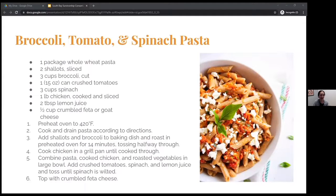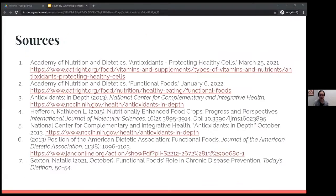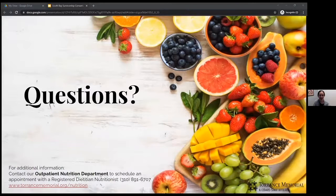These are some sources for this presentation. And then I will open it up to our moderators if anybody has any questions or needs any clarification on anything I talked about.